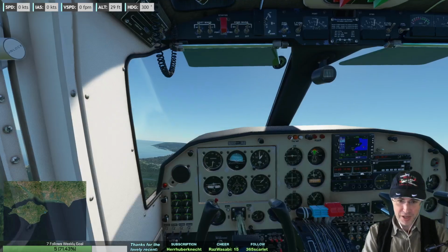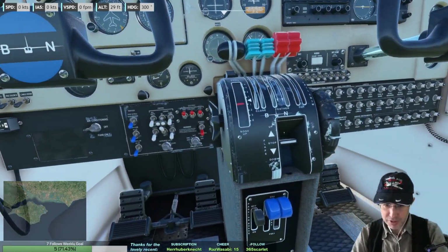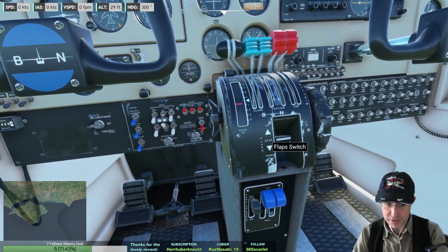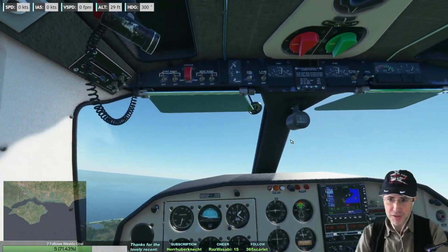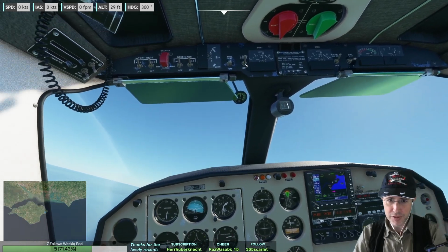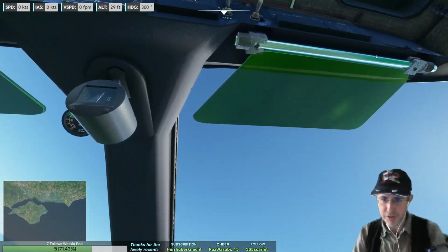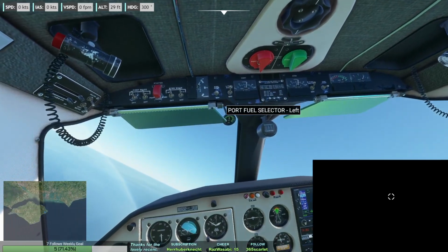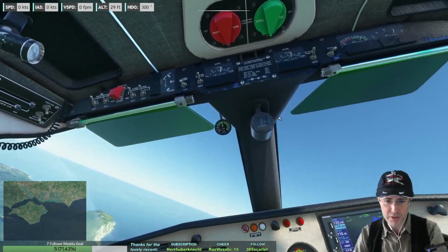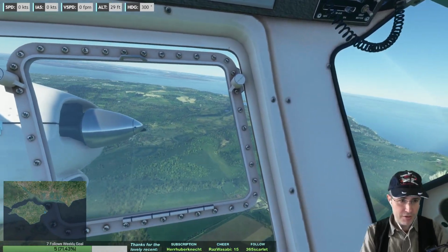Do I have the flaps down? Where are the flap controls? Let's see. Okay, that's just a switch, so I think it's up. All right, fuel. I guess these are already on. You can see that when you turn that on, the indicator over here moves up. Up here I have a starboard fuel selector and a port fuel selector. I'm not going to cut those off because the engine will probably stop. Let's just go for a little fly here around the Isle of Wight.